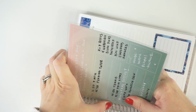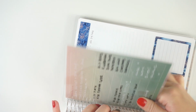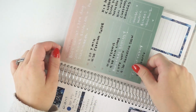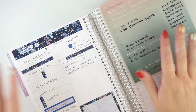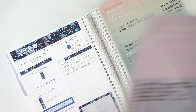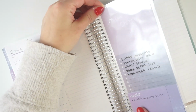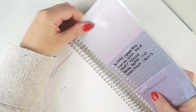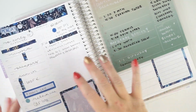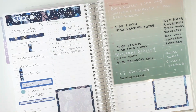This dashboard is actually in the Color Blends neutral color palette, which is a color palette that I really like, and I have a lot of accessories in this, but it doesn't really necessarily go with the sticker kit. And then this one, I'm gonna put ahead of the week because I don't wanna lean on these sticky notes while I'm writing. I don't know. That one I may end up moving, but that is what we're looking like right now.